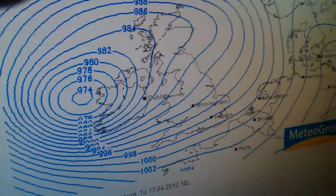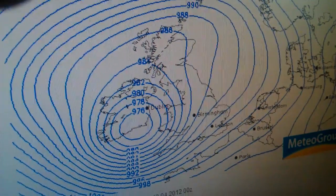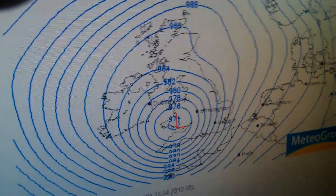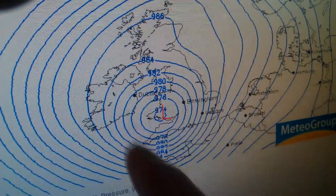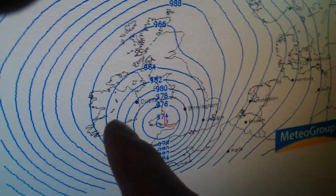That core of low pressure will then push across Ireland within the 15 to 18 hour period. Notice here the pressure starts to rise ever so slightly. Not going to make a big deal, but 24 hours, so this is around this time tomorrow. You notice here the pressure goes from 976 back down to 974. Where's the strongest winds? It's always to the south of that centre. So the very strong gale force winds across the south of Ireland.